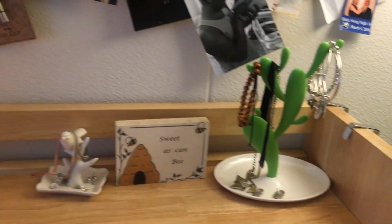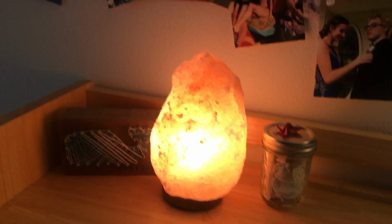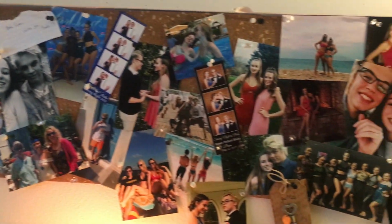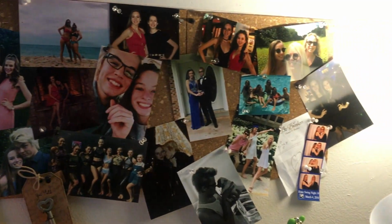Then on top of my desk, I have some ways to display my jewelry and some cute little sayings on there. I have my rock salt lamp. And then I have my dream catcher, which is above my bed, and then all of these nice pictures of me and my friends and my boyfriend, just so I can have some memories from home while I'm here at school.